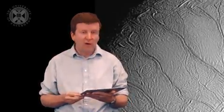Near the south pole of the moon are features that have been called tiger stripes, which may be as young as 500,000 years old, which is very young in geological terms. They seem to have a different composition from the rest of Enceladus. They contain coarse ice grains instead of fine grains, and lots of organics seem to be present in these tiger stripes.